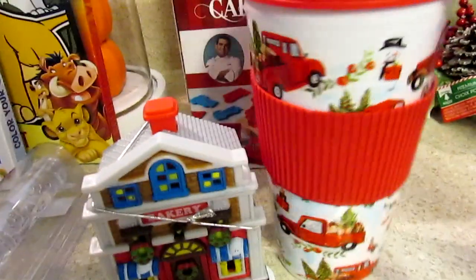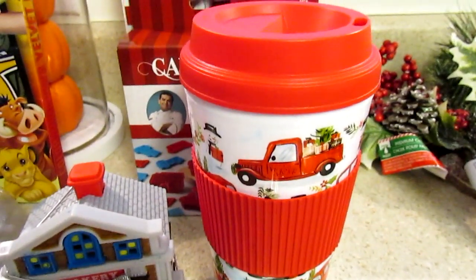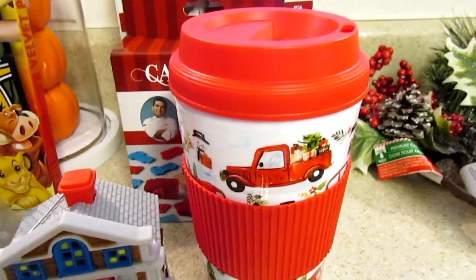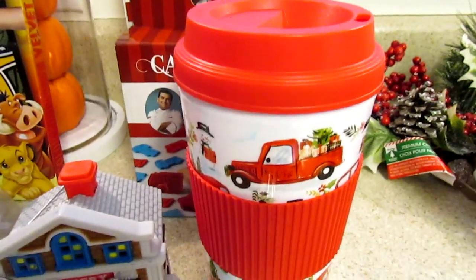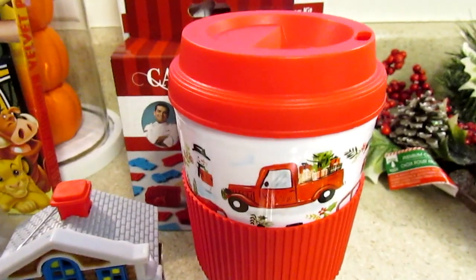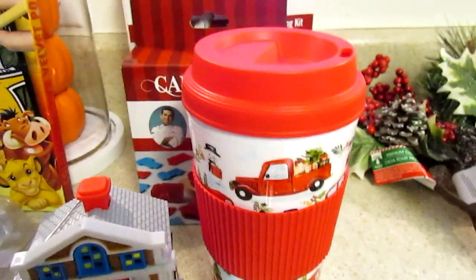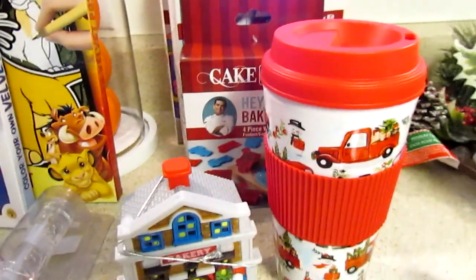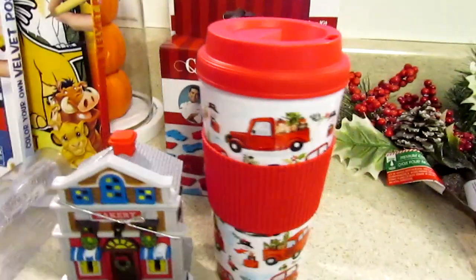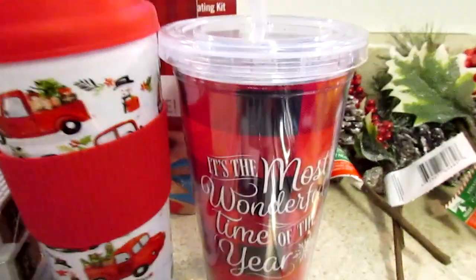And then I did find the little red truck cup, and I just wanted the cup. But I know you have to wash these cups because I recently had one. I don't remember what the design was on it, and water got in between the insulated part. And I was like, man, that means I have to throw it away because you can't get the water out, and then it's going to mold and stuff. But I thought it was cute for the season.